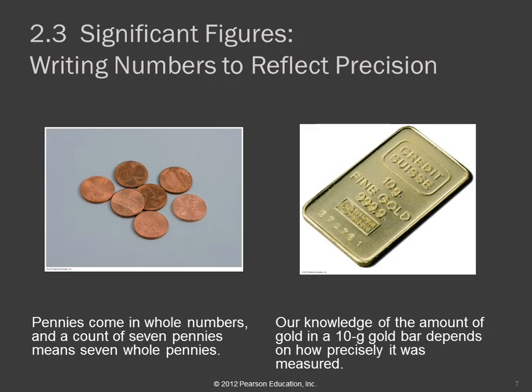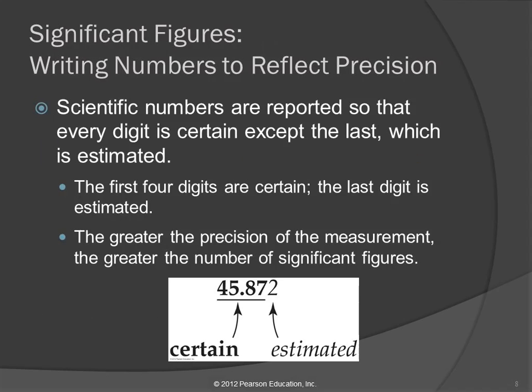When we measure the length of something or how much it weighs, is it exact? No, it isn't. So if we look at this gold bar, it says 10 grams. Is that exactly 10 grams? No. How close to 10 is it? Well, it depends on how it was measured. So what we do is we are careful in science to write our numbers so that they reflect the precision with which a measurement was made.